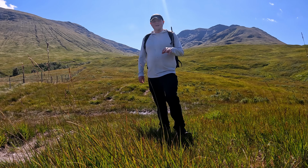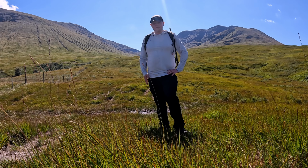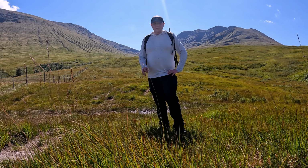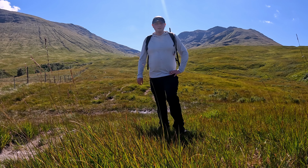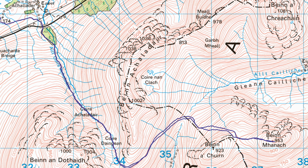So today sees me back in near the Bridge of Orchy to do one of the Munros that I failed last time. So back in the Bridge of Orchy hills to do Beinn Mhanach, and the route I've chosen to come in is via Achallader. There's a nice big car park just off the road, and yeah, we're going up to this gap in the middle.